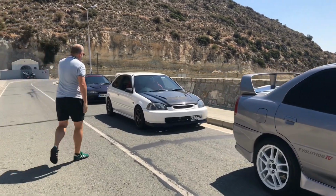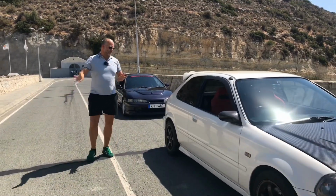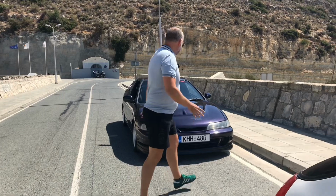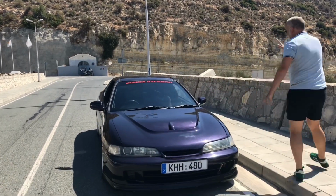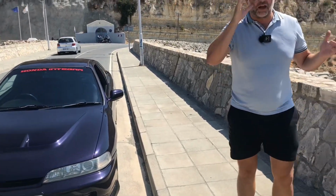What an iconic car, the Civic EK. Watch your back, Archie. Archie's just about to get run over. Absolutely love these cars, probably Archie's favourite car. And then at the end is the Honda Integra. What a fantastic collection of JDM cars here.